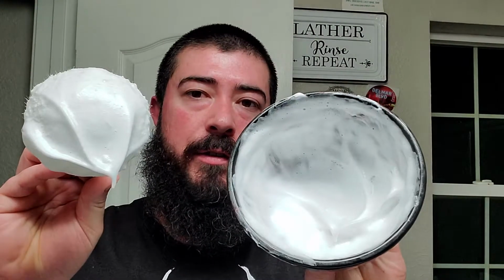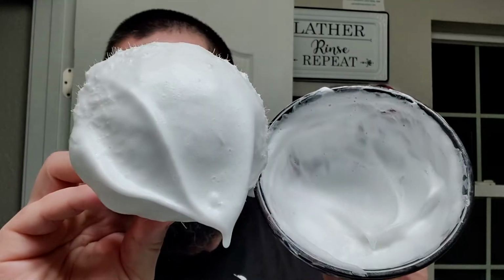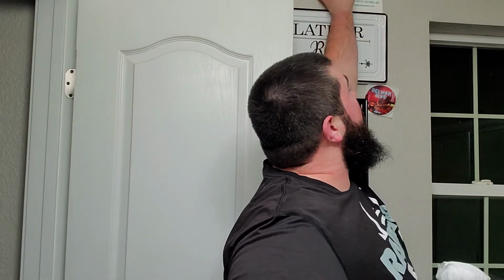The scent on this one, very nice. So it's mostly a sweet orange. Like that's taking front and center, sweet orange. You can see it's a very good looking lather right there. Actually, if that was a little bit higher, you could maybe see up here.